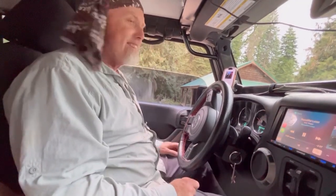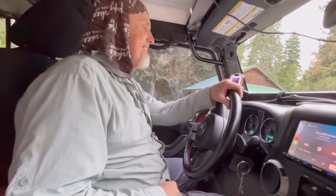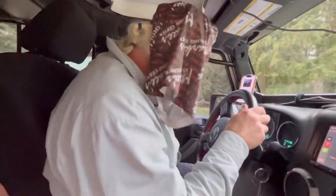I rolled my window up. Not used to my old Jeep. I got you over. I'm going like this. Don't work. Oh, I got a button. Oops. This thing ain't even a Jeep. It ain't even fair. It's just something kick-ass. It's not a Jeep. But it's badass.